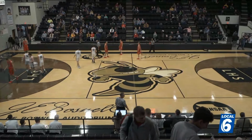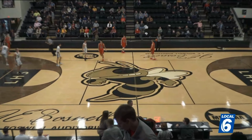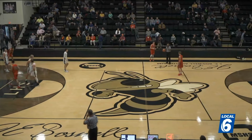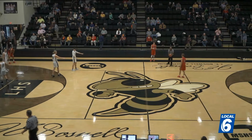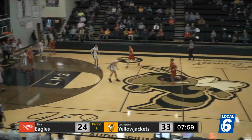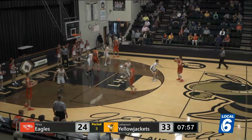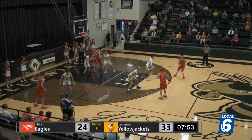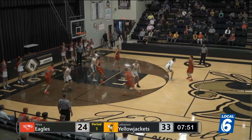And we are ready to go. Both teams have all 5 of their timeouts remaining. And they get it into Long, and the second half is underway. Over to Gordon. Lebanon in man-to-man. Long back to Gordon.